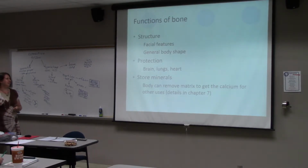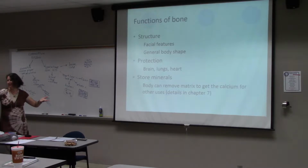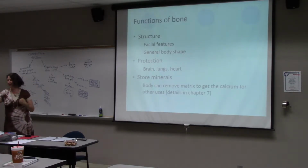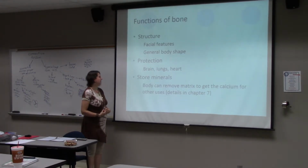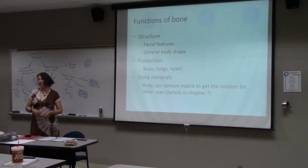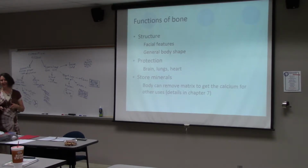So, bone's function in the body is to provide structure. Things like your general body shape is based on where the bones are, and more detailed things like facial features. How wide is your jaw? How sharp are your cheekbones? Eyebrows, things like that. Bone provides protection for essential soft organs like the brain, lungs, and heart. And the matrix stores minerals. If we need, say, calcium for other uses in the body that gets involved in heart and muscle function, then we can remove some bone matrix to get that calcium. We'll look more at how that works in Chapter 7 on bones.